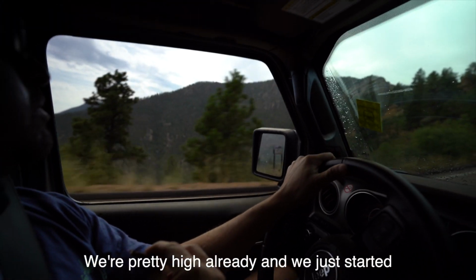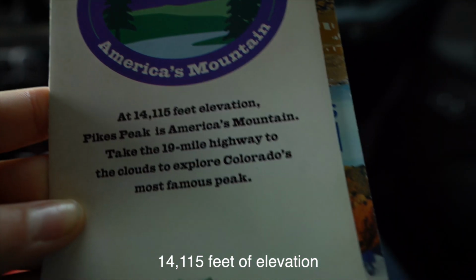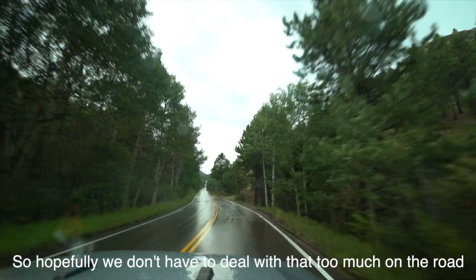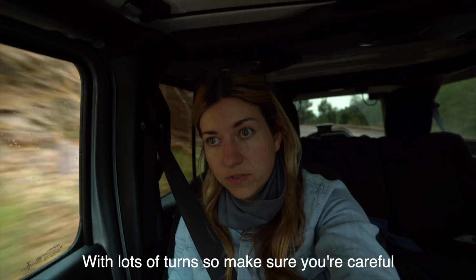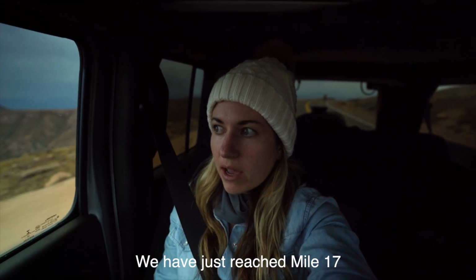Pretty high already, and we just started. 14,115 feet of elevation, and it is sprinkling a little bit, so hopefully we don't have to deal with that too much on the road. It is a 2-lane road, one way going up and one way going down, with lots of turns, so make sure you're careful. We have just reached mile 17.